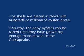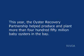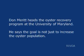This way, the baby oysters can be raised until they have grown big enough to be moved to the Chesapeake. This year, the Oyster Recovery Partnership helped produce and plant more than 450 million baby oysters in the bay.